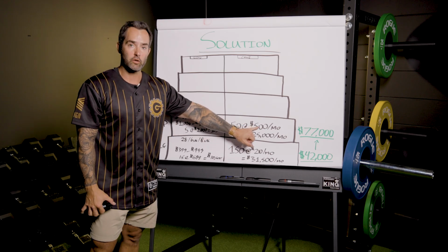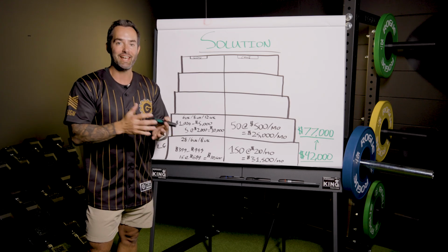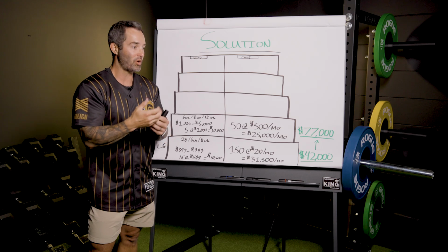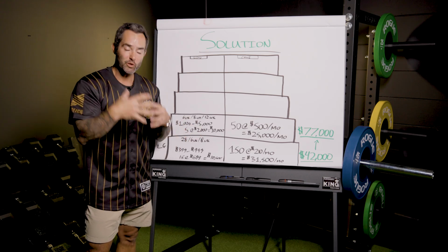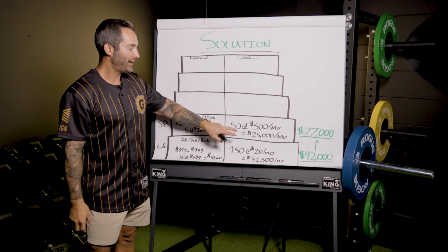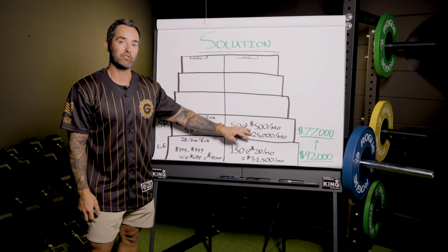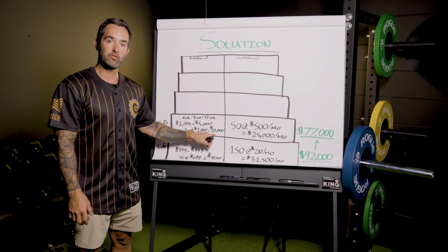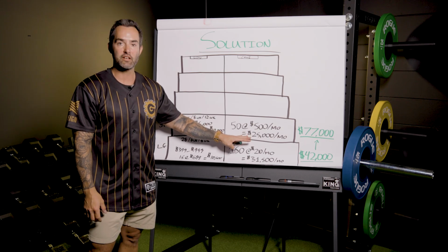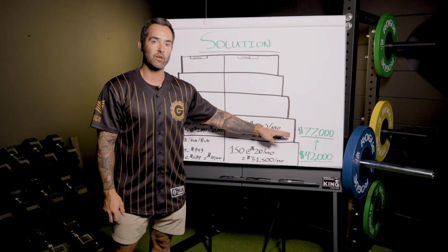50 people at $500 a month, because it is, again, higher price. We're accommodating for people that are willing and able to pay more for a service because they want more attention. They want smaller group classes. Maybe they want added nutrition, accountability, whatever it might be. All of a sudden, now you're making $25,000 a month in just recurring revenue. You add that with the $10,000 on the front end, that's an extra $35,000 that we add to the $42,000, which brings us to $77,000 a month.